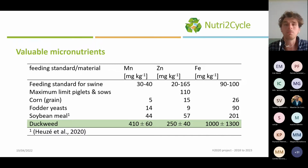and meaning that it could also be a type of micronutrient biofortification, giving it an extra value. Also meaning that we might not be too generous with adding duckweed, because there are also limits on the amount that you can add to feed. A big question here is, this is in the plant material available, but how available is it for the animal itself? So we want to verify this also with bioavailability tests in the future. So let's go to the next slide.